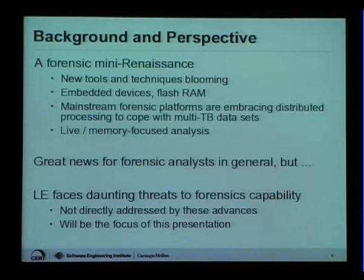So in case it isn't clear by now, I'm speaking from a perspective that might be a little unusual at the conference. I'm speaking from the perspective of a forensic investigator. So when I talk, try to keep that in mind. Hopefully it'll be a refreshing change. If I make references to legal stuff, it'll probably be based in US law, which is what I know the best.